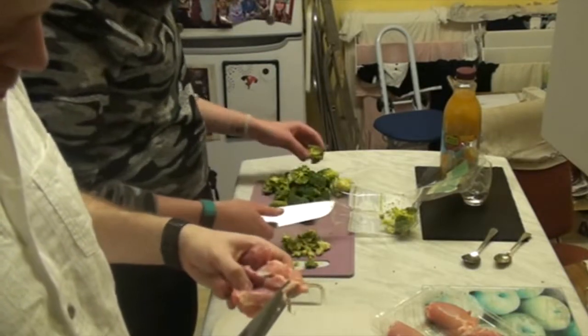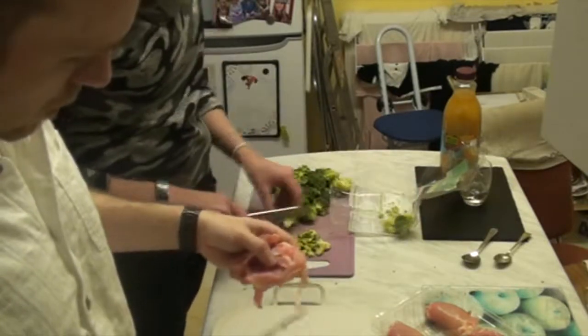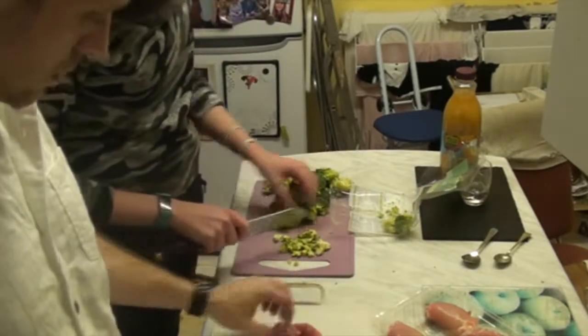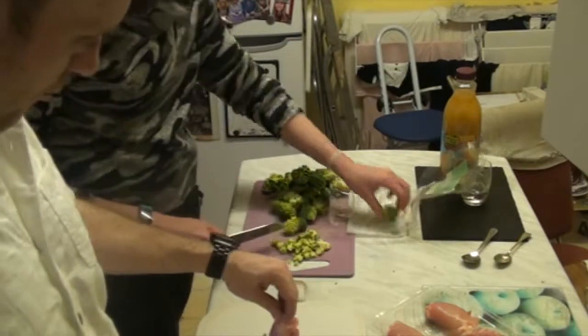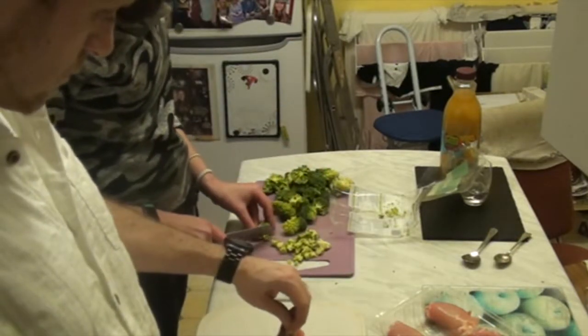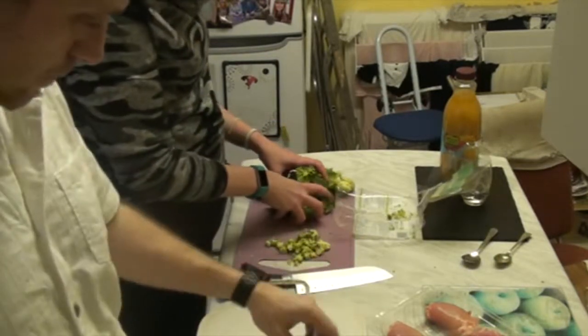That onion is making my eyes go a bit. You're crying. You don't want to cry, babes. Get rid of all this. We don't need all this fat, do we? Get rid of all the fat. Nobody likes fat. Get rid of all the fat on the chicken.